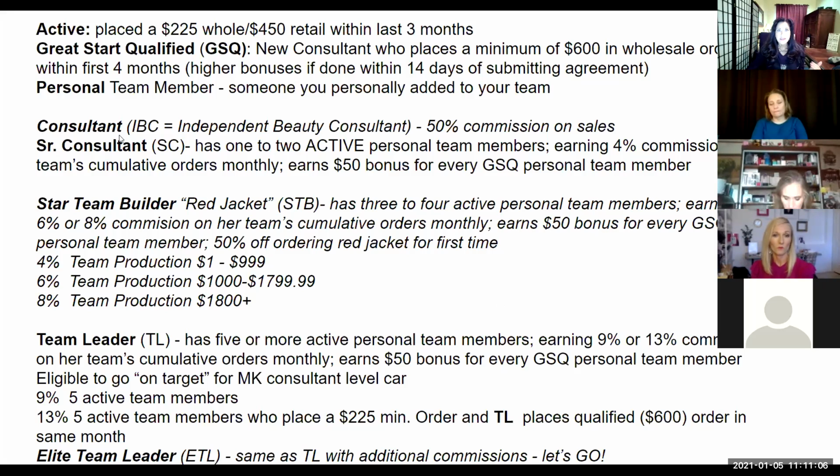A consultant is also referred to in your reports as an IBC, independent beauty consultant. A consultant earns 50% commission on all of her sales. A senior consultant, which is called an SC, has 1 to 2 active personal team members. Now, what's active? They've placed a 225 in the last 3 months. They earn 4% commission on their team's cumulative orders monthly, and every time they have a Great Start qualified team member, they earn $50 cash.